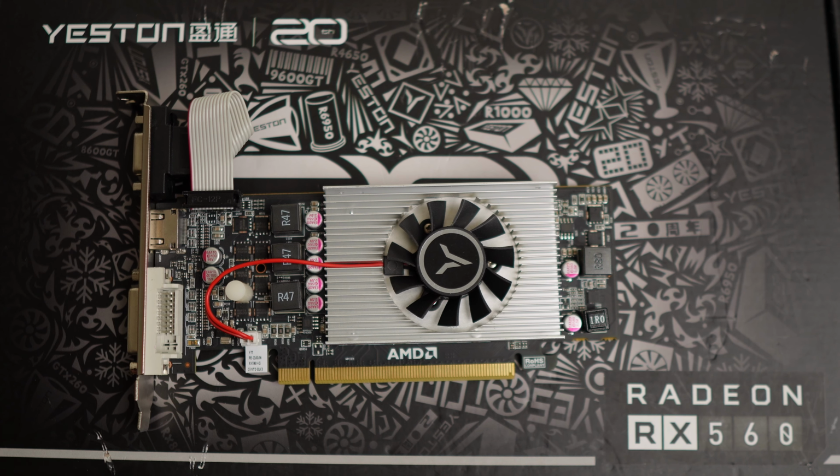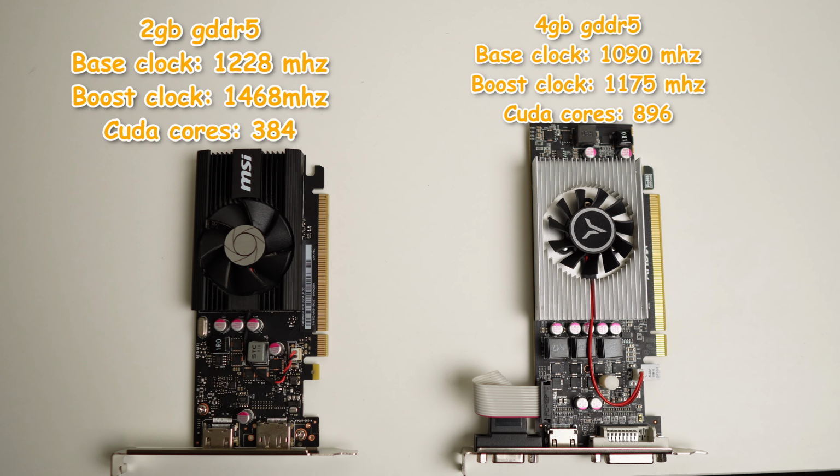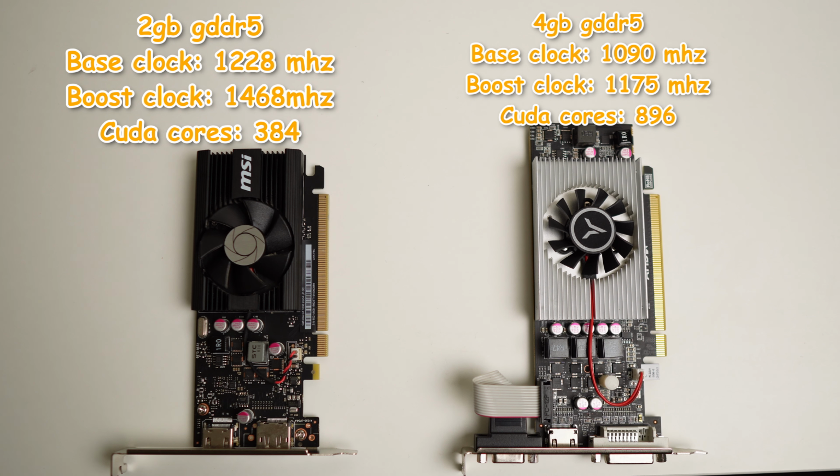They are both unattractive cards, but in those terms, the 560 definitely has a better personality. Unlike the 1030, it has 2 more gigabytes of video memory, and overall, all the specs are nicer. Let's put this thing together and see how it performs.